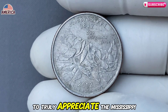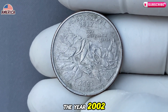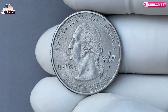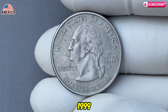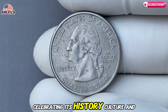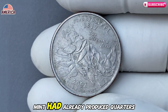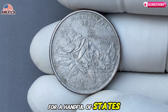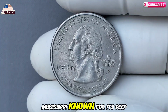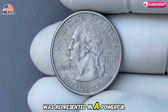To truly appreciate the Mississippi quarter, let's take a step back in time. The year 2002 marked the third year of the U.S. Mint's ambitious 50-state quarters program. This initiative, which began in 1999, aimed to release a unique quarter design for each state, celebrating its history, culture, and landmarks. By 2002, the U.S. Mint had already produced quarters for a handful of states, and Mississippi was the 20th state to be honored with its own design.